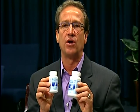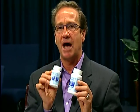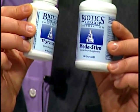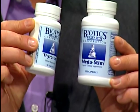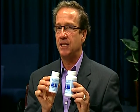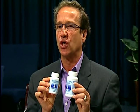There's two other items that I'm holding in my hand right now. One is called Thyrostim and Metastim. These are probably the two most popular products that we use in our practice. And without going into a lot of detail about thyroid function, there is a thyroid hormone called T4. And T4 usually is around a normal level of about 8. T3 range goes from 80 to 180. I like to see it about 130.